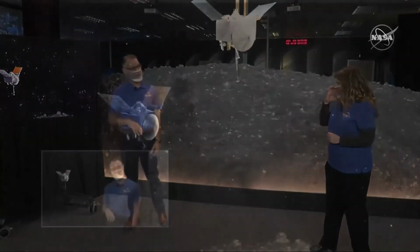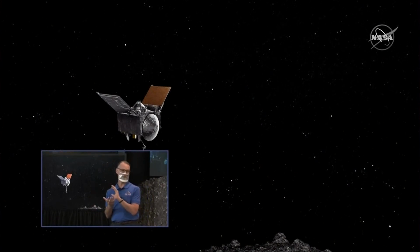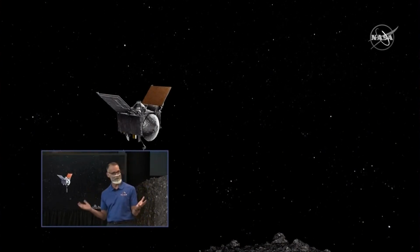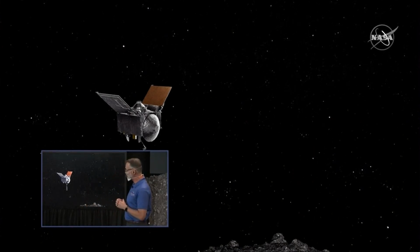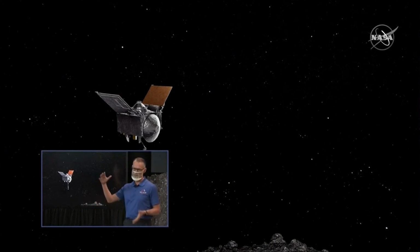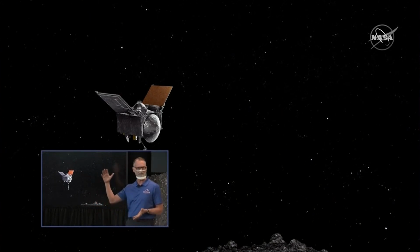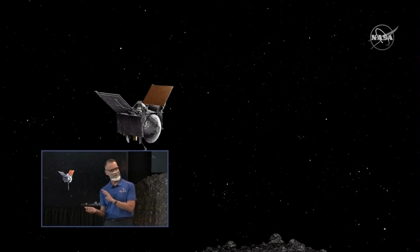BENNU has a rotation period of 4.3 hours. So that's basically the length of the day on the asteroid. On Earth, the rotation period is 24 hours, which is why a day on Earth is 24 hours long. So that translates, because BENNU's a pretty small object, as we've seen, 500 meters or about the same size as the Empire State Building. At the equator, the surface is moving at 10 centimeters per second.